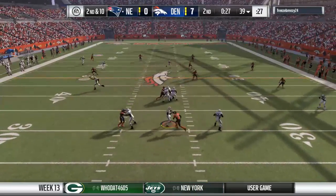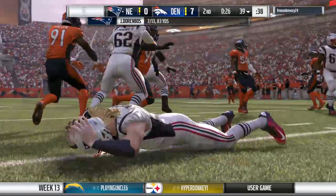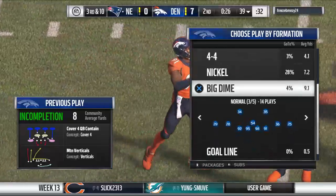Back to throw now on 2nd and 10. Oh, the ball comes out on the hit, but they'll say it's incomplete. Trying to get it there to Martavis Bryant, and it's 3rd down. They got pressure there and only rushing 3.